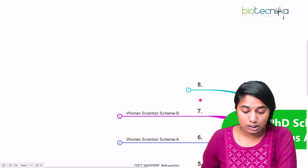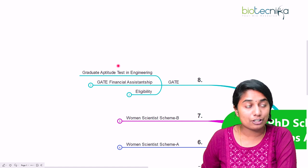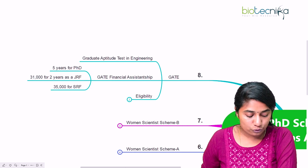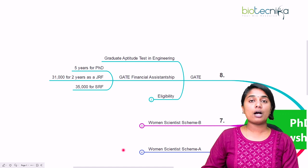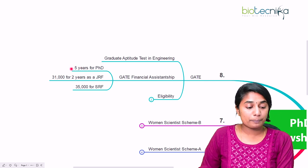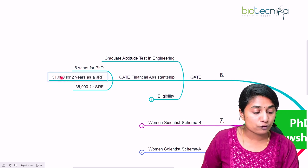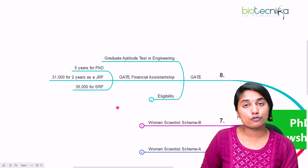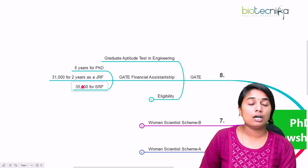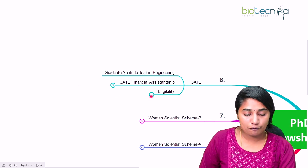The last fellowship for today is the GATE. Now, what is GATE? GATE is the Graduate Aptitude Test in Engineering, and there is also GATE Financial Assistantship that is being given for the students. For PhD students, that is, if you are going to enter into PhD through your GATE fellowship, then you have the fellowship for a period of 5 years. If you are a JRF, you can be a JRF for 2 years with a stipend of 31,000 rupees per month. And after completion of 2 years and proper review of your project, etc., you can be an SRF with a monthly stipend of rupees 35,000, right? So that is with respect to joining PhD after your GATE fellowship.